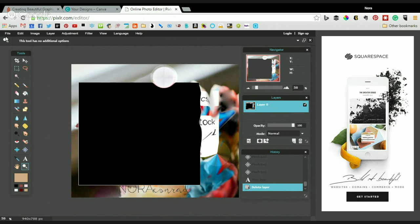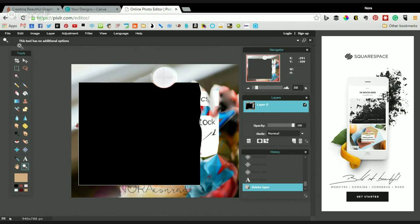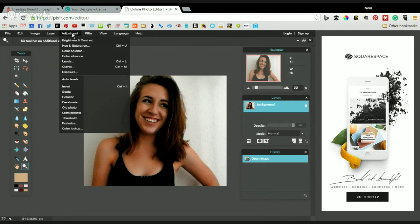Basically, what I use this for is actually editing photos. So let me see here. I guess I'll pull up this photo that I used of myself. This isn't a fantastic photo, but let's say I wanted to make this black and white. This is where I would edit those kind of photo things.